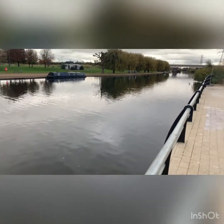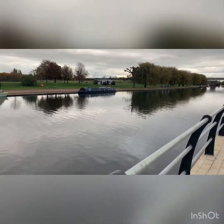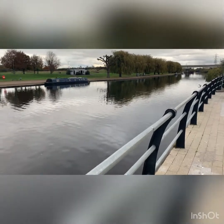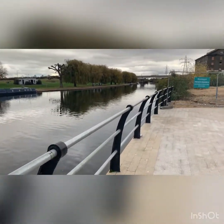So yeah, it's pretty shallow. There's stuff in here that I can see. A lot of bottles. Hoping to get waders soon. I know the water's a bit cold, but just going along the shallow bits and getting all the bottles out and the plastic and all the rubbish. Just cleans up the river.